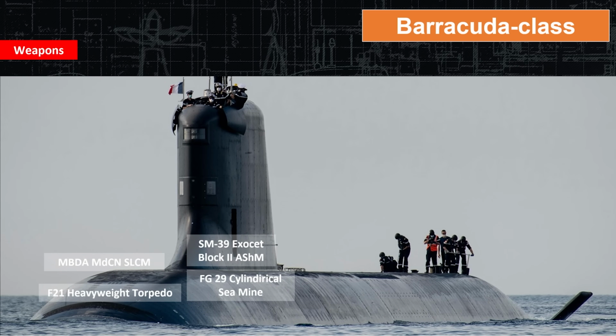So she shoots the Scalp cruise missile, which is the naval version. She can shoot this from a submerged position, which is critical for self-preservation. For naval warfare, she can shoot the F-21 heavyweight torpedo, which is the mainstay torpedo of the French Navy. It's the one to use.